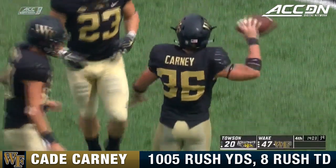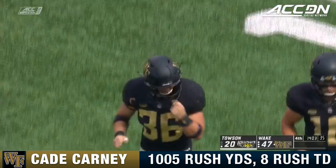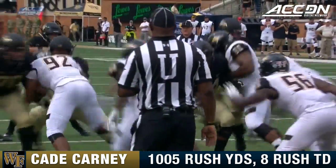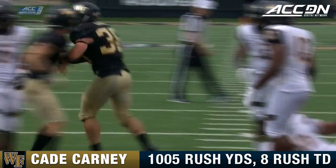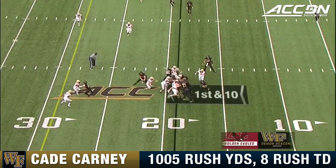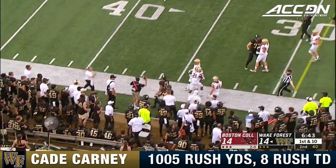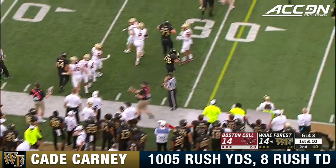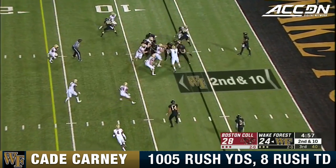That up-tempo style, even on the ground game, they don't give the defense a chance to get a breather or get set. We talked about the experience of this offensive line. Just find a hole, move your man just a little bit. First down, Wake Forest, handoff left side running. It's a power running for the junior Cade Carney. That's one he should have had. He is a very good player. He's not big. A little undersized guy.